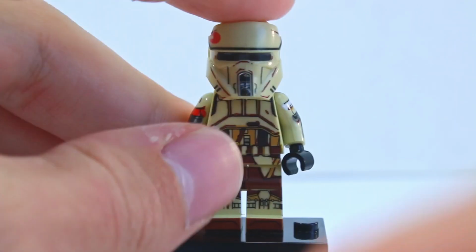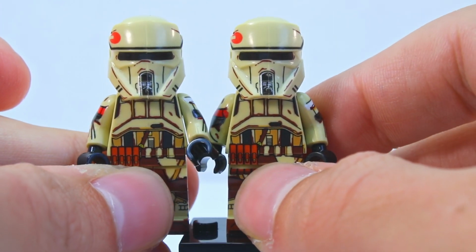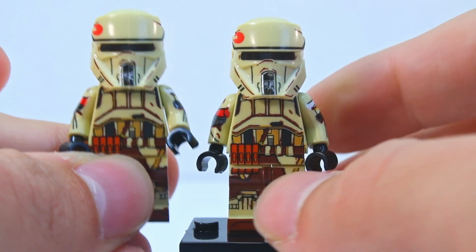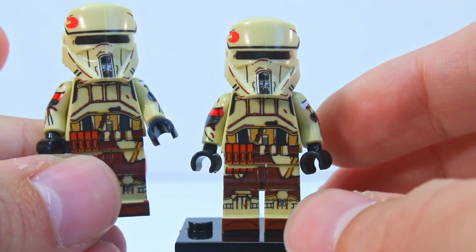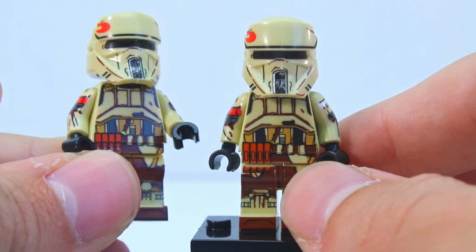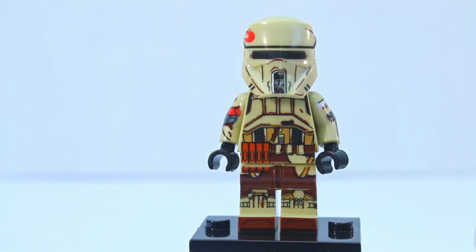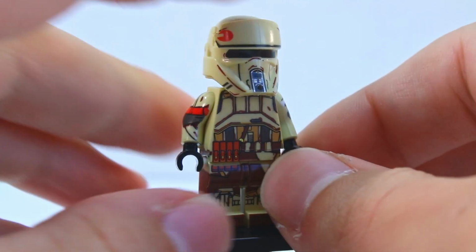The head, the little vent thing between the two of them, they're slightly crooked, and the visor maybe is slightly crooked as well, but not bad. And then the plastic quality, you can tell just by the sheen of it hitting the figure that it's slightly lower than Lego. The arms come disconnected in the packaging, and the hands too.